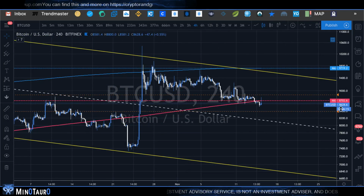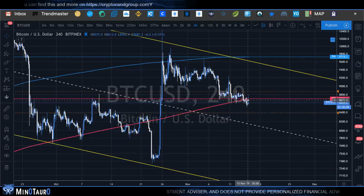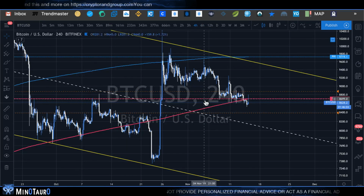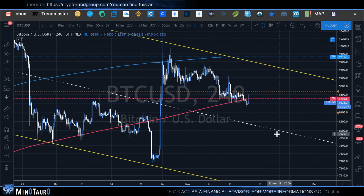These are two MAs that I am constantly checking. Okay, price is going under it, but I don't even care about them on the low time frame. These are two MAs that I want to have in front of me on the daily.